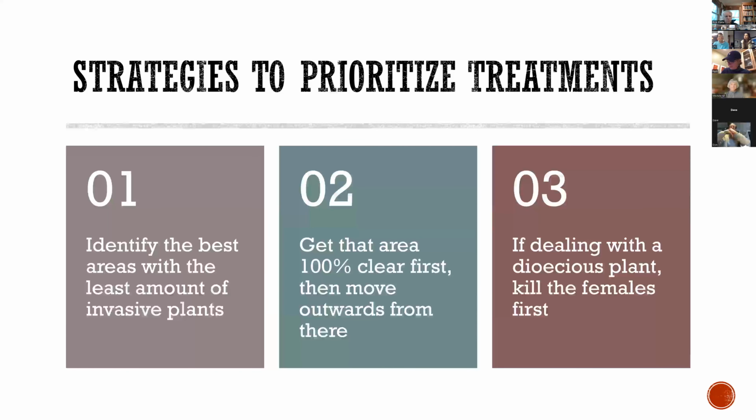Okay, so moving on from identifying all of the invasive plants, now I want to talk about what are some strategies for managing them. The first thing I do is I identify if there's an area that's specific that I want to protect. So sometimes there's a feature like a vernal pool or a rare plant that I think would be very nice to protect, and I'll start there and work outwards.